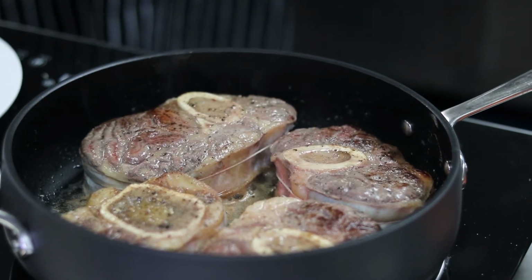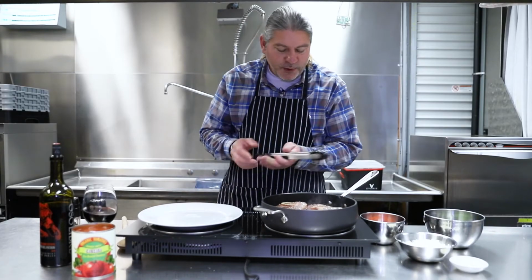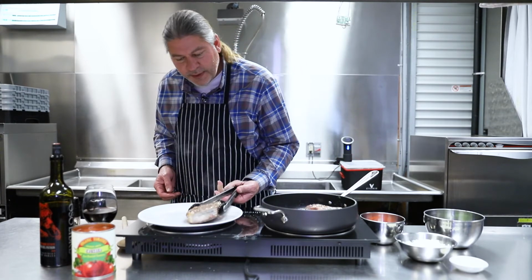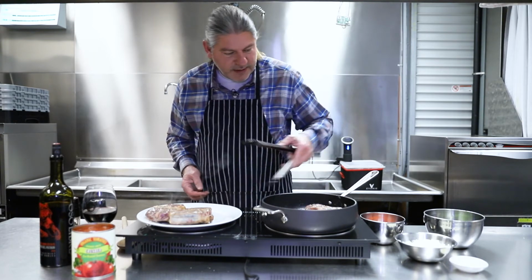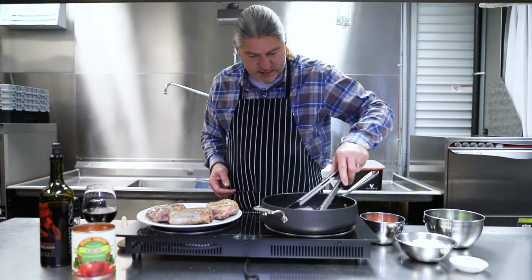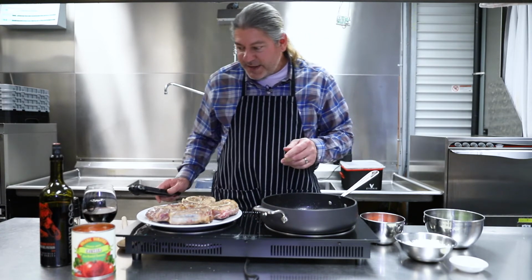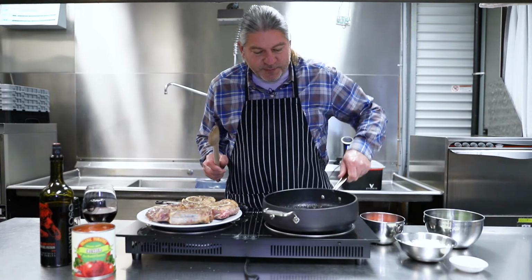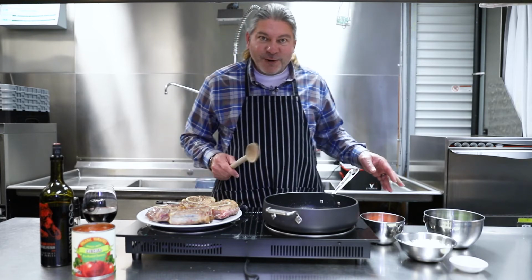So another 2.5 minutes has passed. We're browned on both sides, and now I'm going to pull the meat out. And now I'm going to show you one of the things that makes this dish really great for date night or something along those lines, because I'm going to make the sauce right now and the dish will be ready tomorrow. Don't have to do anything.